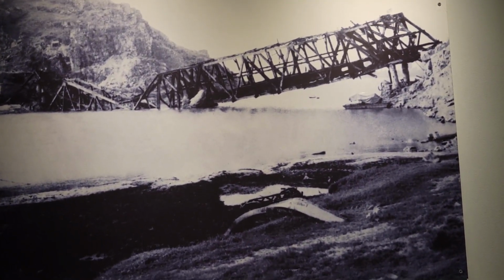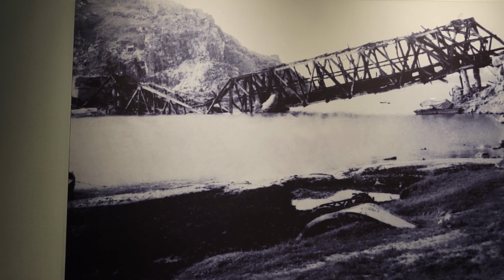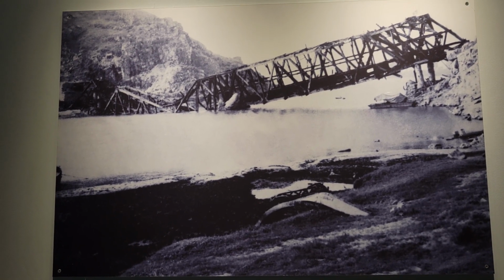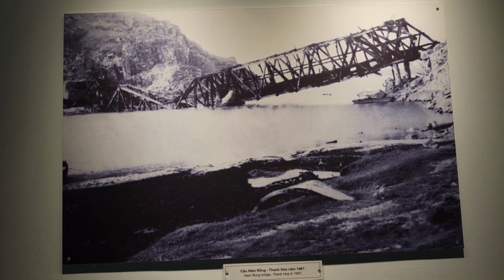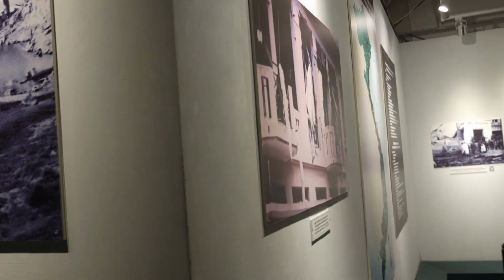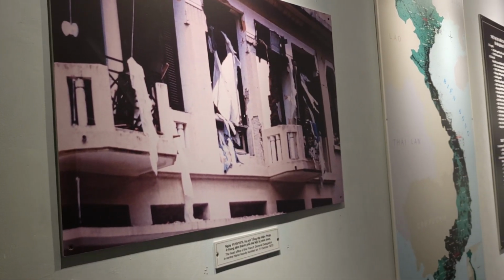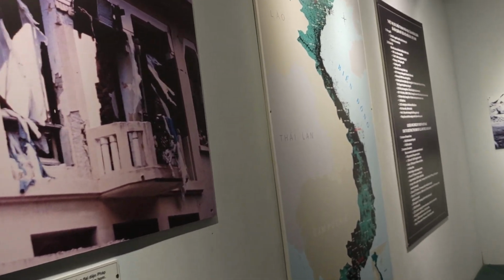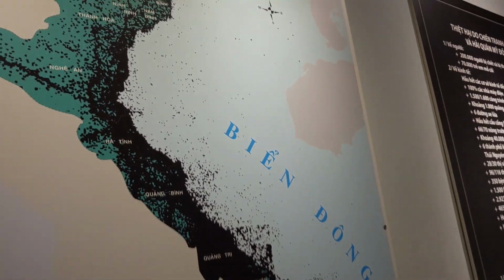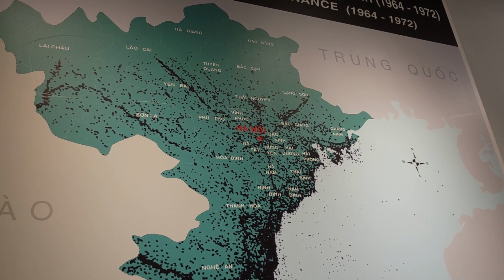Now here is an image of one of the bridges that our laser guided bombs from the airplanes would take out. This is the Ham Rong Bridge, which was taken out in 1967.